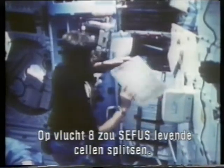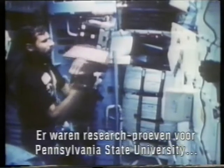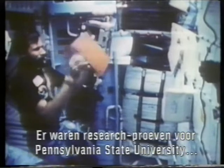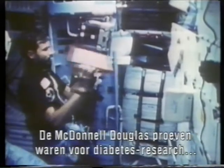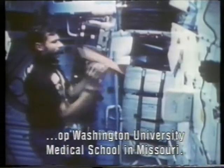Shuttle Flight 8 was the first use of CFES to separate living cells. Some of the samples were separated to continue research at Pennsylvania State University and Johnson Space Center, Texas. The McDonnell Douglas samples were used to further diabetes research at Washington University Medical School, Missouri.